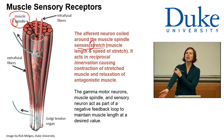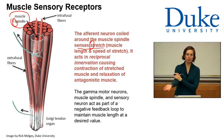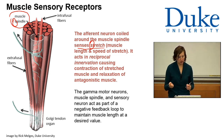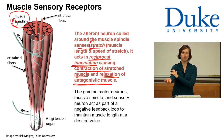When it's firing a lot, because there's a lot of stretch, it can cause a reflex that is going to cause contraction of the stretched muscle. So this is going to be a negative feedback loop, which means that if the problem is that this muscle is overstretched, then to correct that problem, it's going to want to cause contraction, for instance, of the bicep. Now, to do that, it's also going to need to worry about what's happening with the tricep, because if you want to shorten the bicep, then you're also going to need to relax the tricep. And so the circuitry, and we'll see the specific circuitry in a minute, is going to cause what we call reciprocal innervation, which means we're going to cause contraction of the stretched muscle, and then we need to cause the opposite action, relaxation, in the antagonistic muscle. So that would be the bicep versus the triceps.